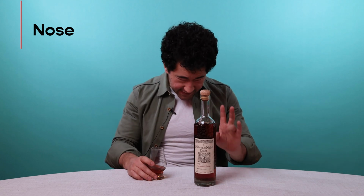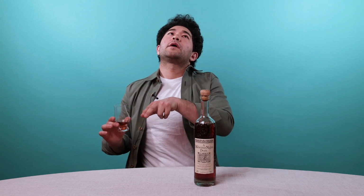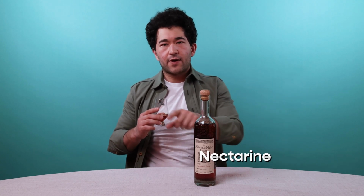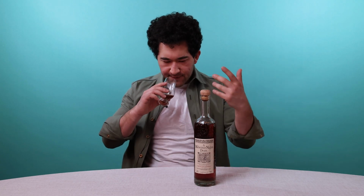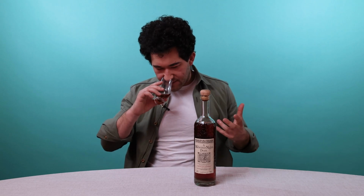All right, I'm super judgy about a Midwinter Night's Dram. And on the nose, this is a return to form. Imagine there's a Disney sing-along at the bottom of your screen and it just lists different fruits, right? It's like cherry, plum, fig, pear, peach, nectarine. It just goes boom, boom, boom, boom. There's this progression of all these fruity notes and then suddenly the spice comes in. Cinnamon, allspice, nutmeg, baking spice.